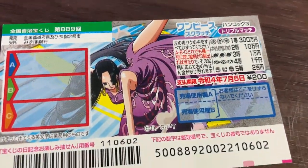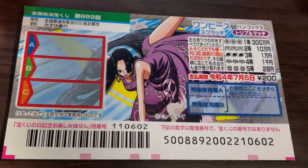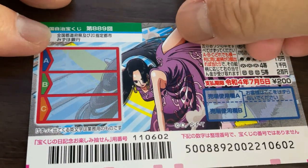I've got one ticket. So wish me luck. Okay, I'll start at box A.